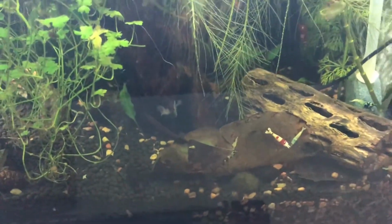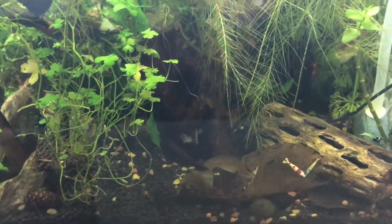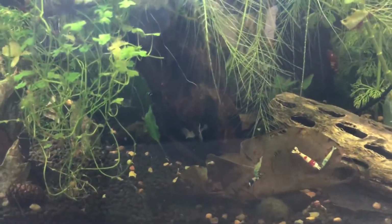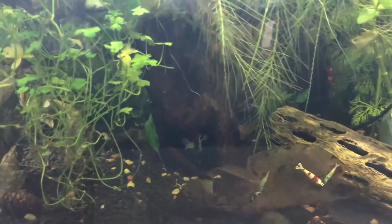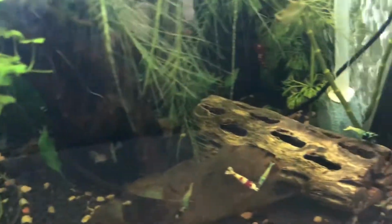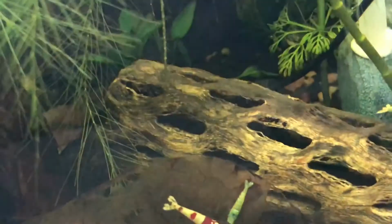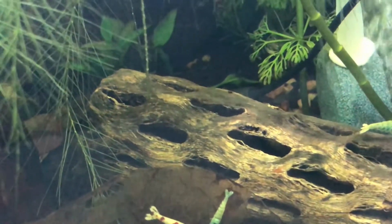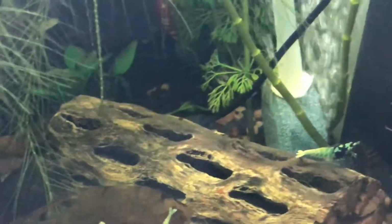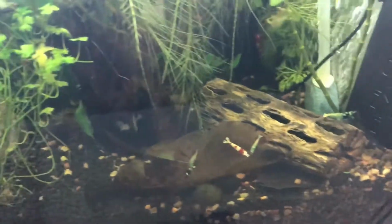We have moss balls down here, Indian almond leaves. This one might actually be a guava leaf. It's already falling apart. Shrimp love it when that happens. When you first throw them in, they don't really care about it, but don't take them out, because eventually they'll end up loving it. Another cherry shrimp baby. You can see it right here. See, they're going to take over soon.